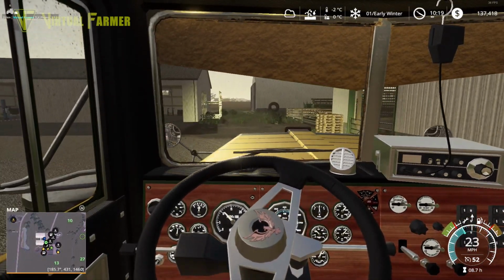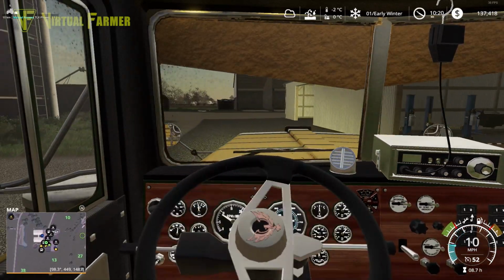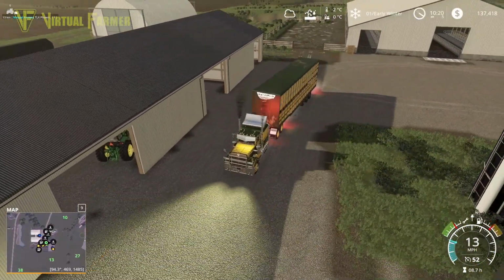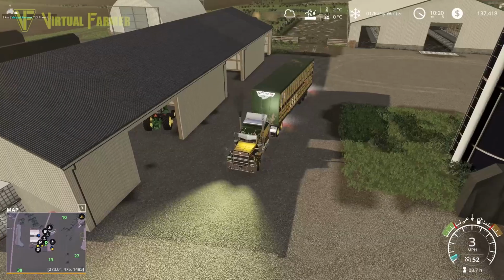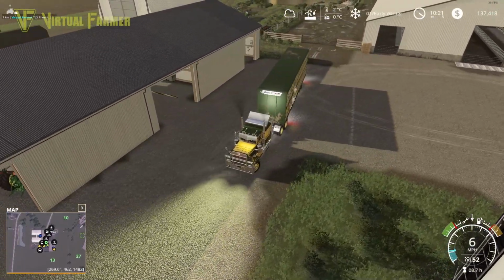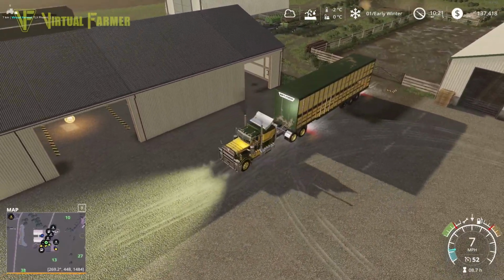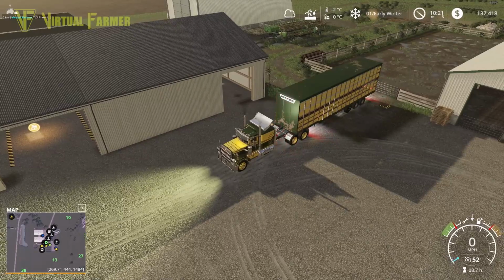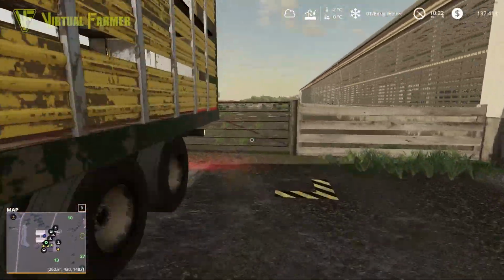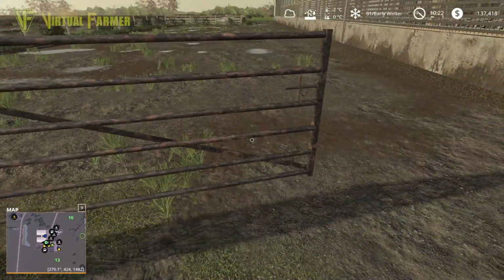Right, let's get this lined up for our second load. I think we only did 60 at a time. So there we go. Let's back these up and see if we can get some extra cash. Right, that is in place. Get that open.